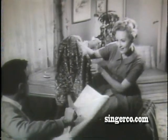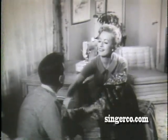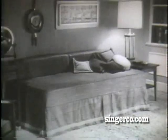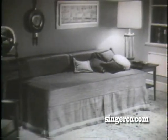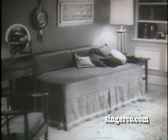See how smoothly and surely it helps you do so many things. Make pretty new clothes. A whole closet full for a fraction of what they'd cost to buy. Make your home so much prettier, too, with all the smart touches you've wished for. Every one of them for dollars less.